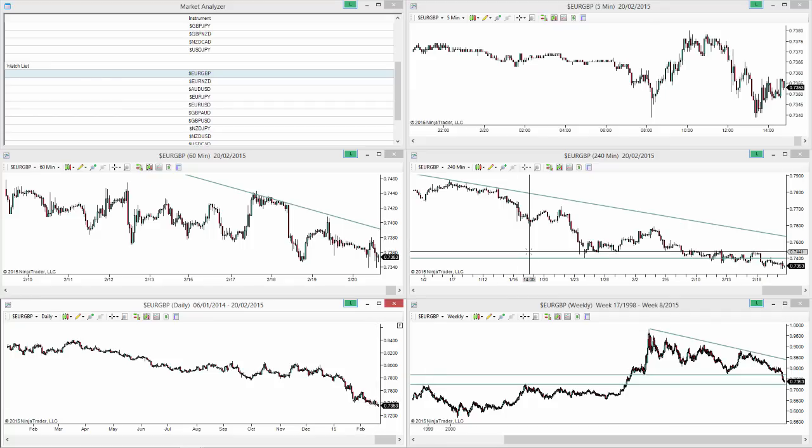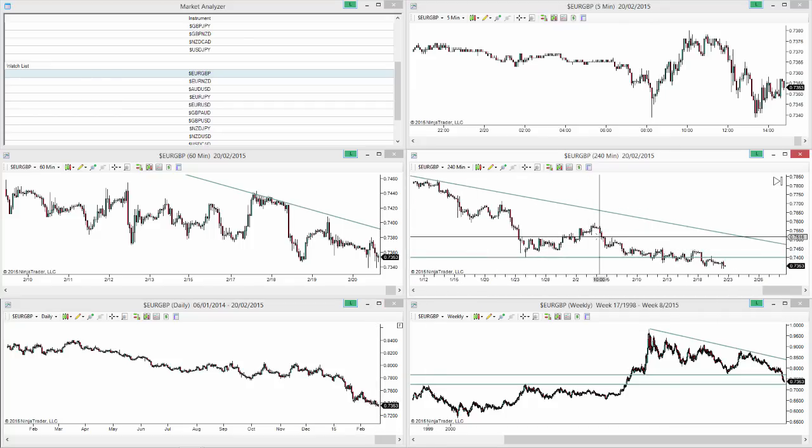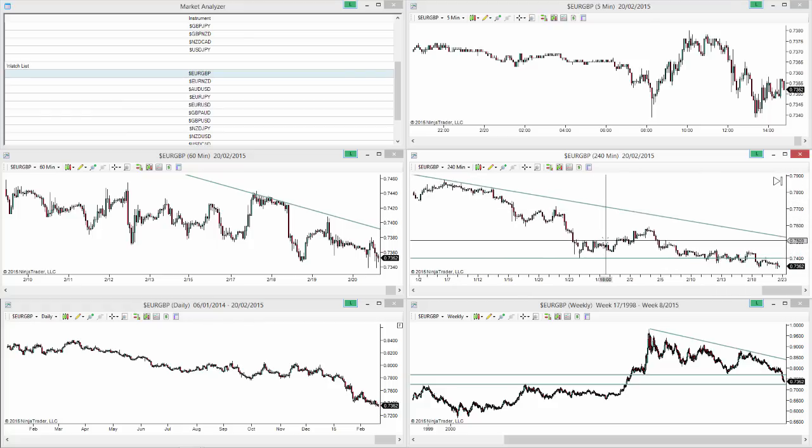So ultimately what we did was we were looking at it from the 4-hour perspective, and we had this support line set in over here from the 23rd of January. As you can see here, the market's come down to this level at 0.7404. It then pulled back a little bit, then came down again, and it was sort of playing with this level. Now, we didn't get in on an initial break of this particular level. We got in on the second attempt over here.